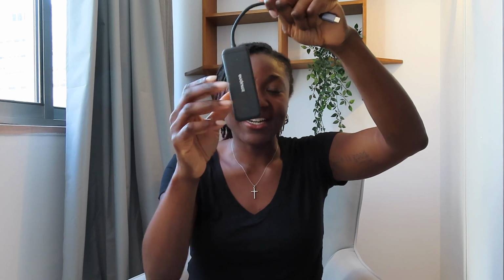So essentially they just look like this little piece right here, and they snap into the computer. But a lot of the cases that they make for MacBooks have something to cut off from here down below, so you can't actually plug it in all the way, if that makes any sense. So this is the replacement that I actually got as a solution for that, since I couldn't find a case that would allow me to plug one in all the way.